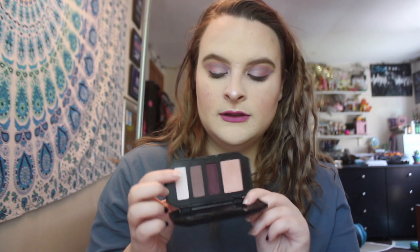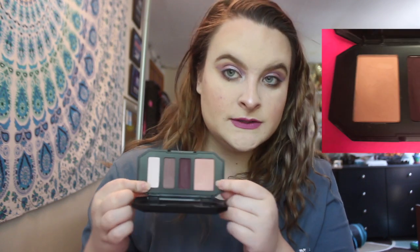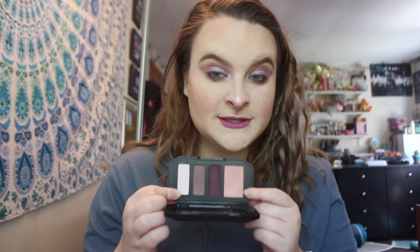Next, I have the Kendo Vegan Beauty Plum Quad, and on here, I'm focusing on the highlight shade and the base shade because they're the only really pink toned ones. And my goal for both of them is to use them 50 times, and I haven't touched them yet. They're not in rotation. So this is something I'm gonna have to pull into rotation soon, or else the 50 is going to last forever.